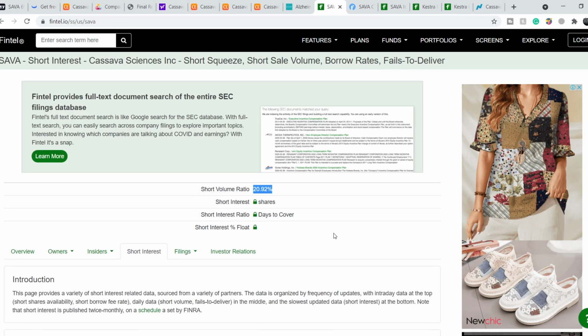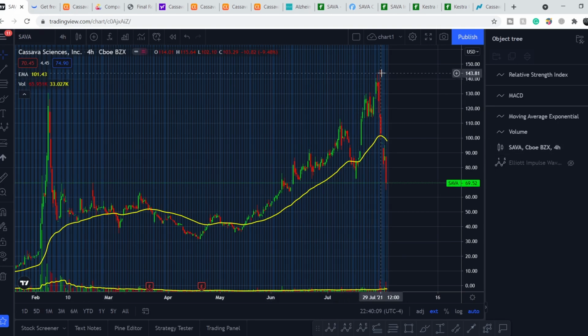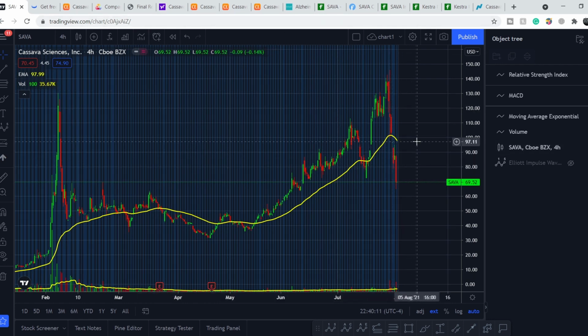And let me show you the short volume ratio. For now, according to fintel.io, we have a short volume ratio of 20.92%. And according to finviz.com, we have a short float of around 11.82%. I don't think that these numbers might drive the price of this ticker to the downside with this massive power, but it still happened.